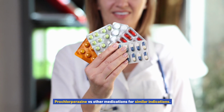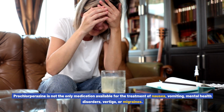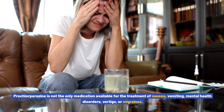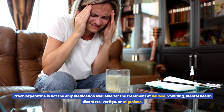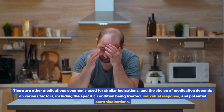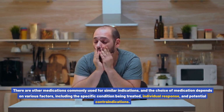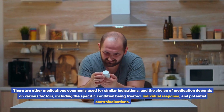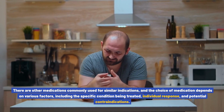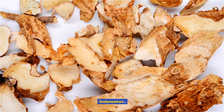Prochlorperazine versus other medications for similar indications. Prochlorperazine is not the only medication available for the treatment of nausea, vomiting, mental health disorders, vertigo, or migraines. There are other medications commonly used for similar indications, and the choice of medication depends on various factors, including the specific condition being treated, individual response, and potential contraindications. Here are some alternative medications that may be prescribed. Ondansetron.